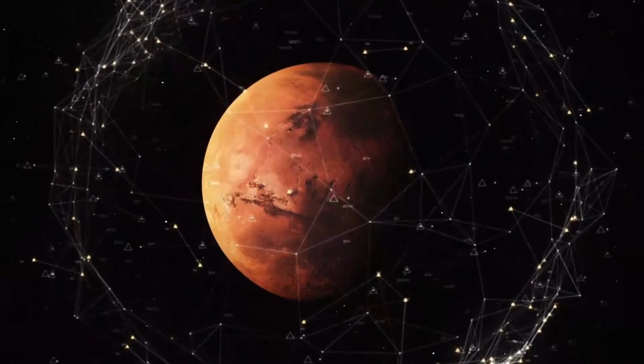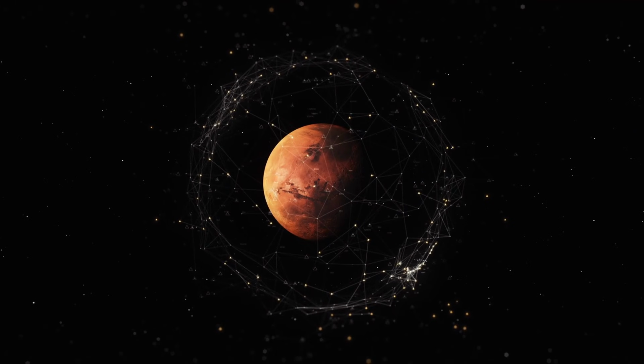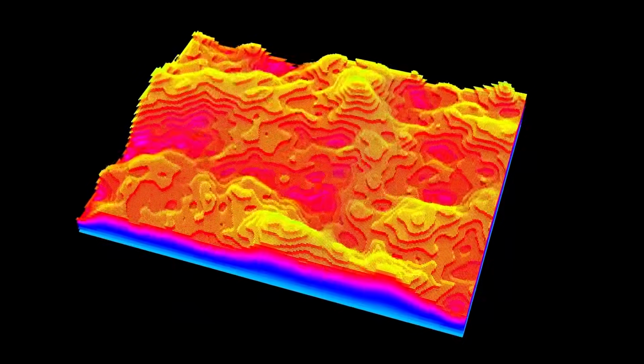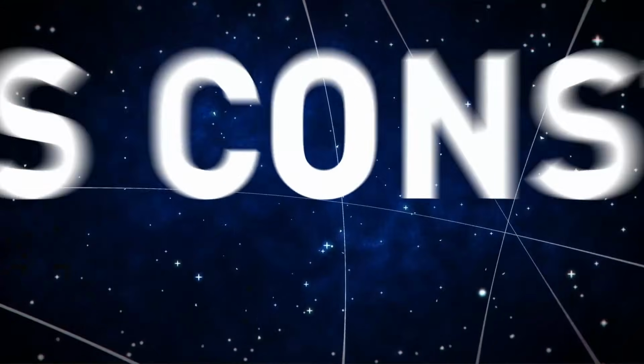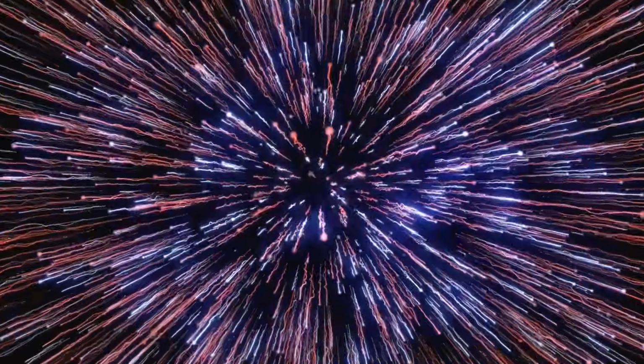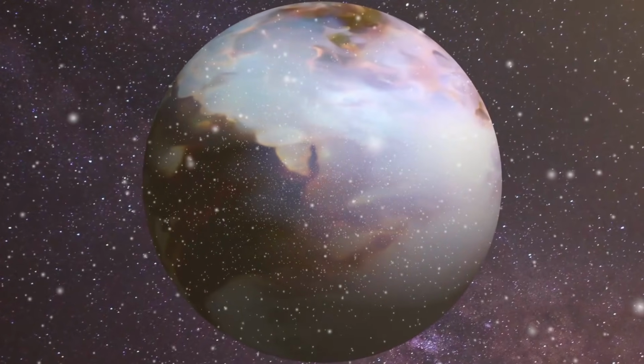Thankfully, things got a lot more interesting recently when scientists decided to map the bubble again. They not only uncovered some curious details about its shape and temperature, but they also discovered the presence of a mysterious interstellar tunnel passing through it, pointing towards the Centaurus constellation. And this space tunnel could potentially link us to other worlds.